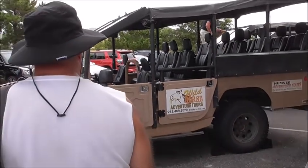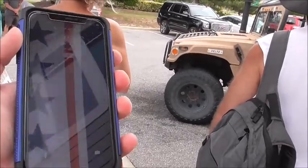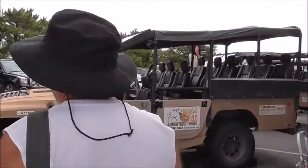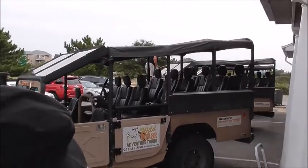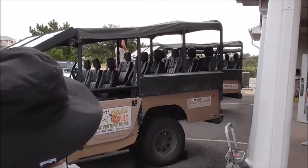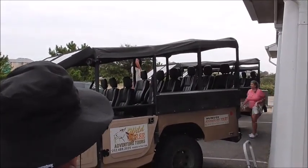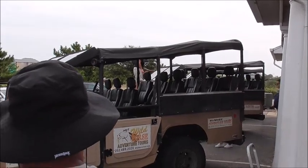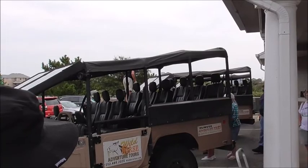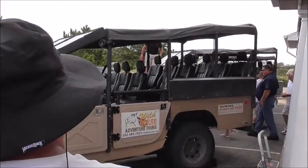I will be using this camera, but I'm not going to be using my phone, because if I drop this, then it's on me. There'll be tons of horses around here. Nice safari tour adventure trucks. There's at least three of them, but we don't know where we're going to be sitting. It's the same truck. Can't go wrong with any of those three. But definitely an amazing drive to check out already.